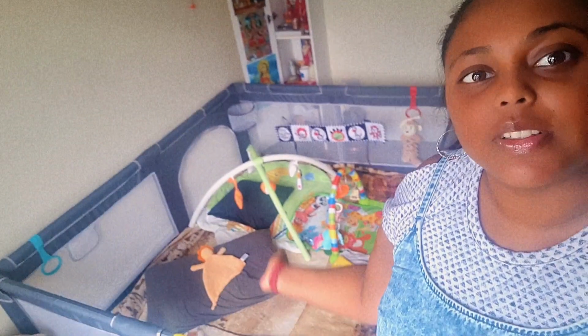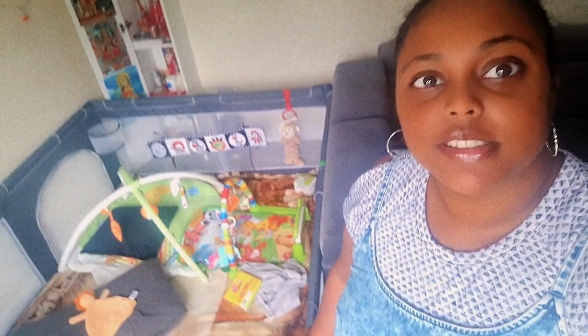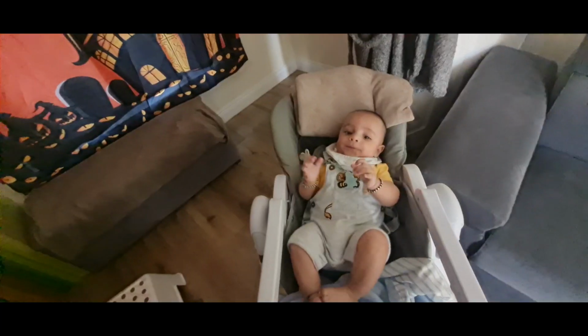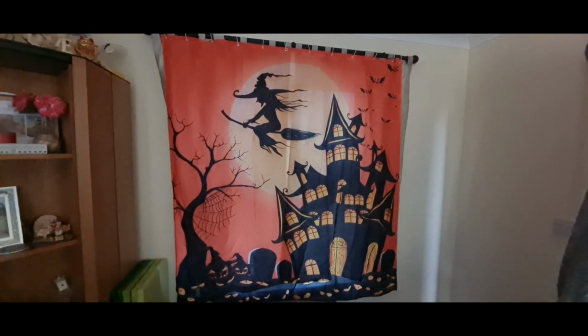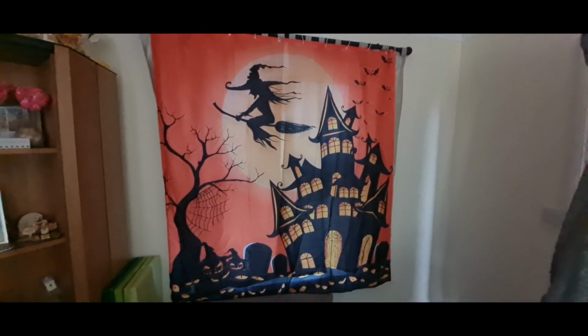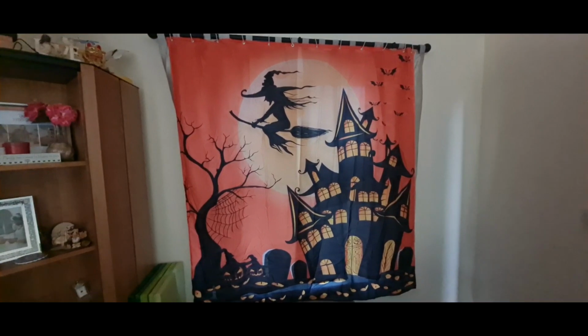Yep, Noah's playpen is ready. Here you go. It's in this corner. It's bigger than I anticipated, but it's good for him to play. And I put my Halloween decors up. This little monkey is playing here. So I put this curtain. I usually go to the other side of the window, but I have tinted windows, so no one's gonna see it. So I put it out here for pictures.